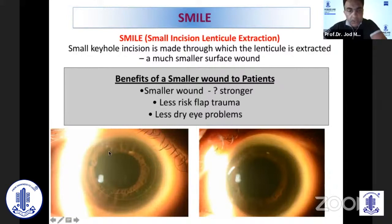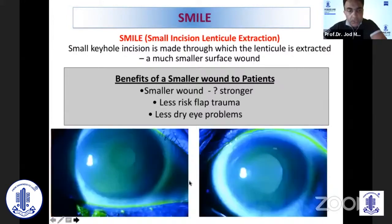The patient basically in the left eye had Smile. And typically when you see these eyes at 1 month, you'll see typical punctate inferior epitheliopathy staining on the LASIK eye, and you don't really see that with the Smile eyes. You get a slight reduction in tear breakup time, but you see a generally better ocular surface. So it tells you that the ocular surface is slightly better with the Smile procedure compared to what we see in LASIK.